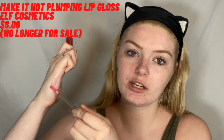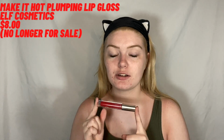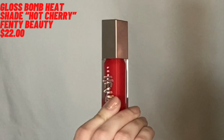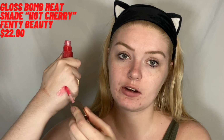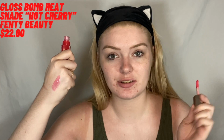So this is how this shade looks. Has a little bit of a tint, but otherwise pretty sheer. And as I noted in my video, this smells like the Hot Tamales candy, like dead on. Next, we have a Fenty Beauty Gloss Bomb Heat in shade Hot Cherry. Now, I've worn this one before, so I know, but there's heat in this. But I'm curious to how much it will plump me compared to some other glosses. That is the test of time today.